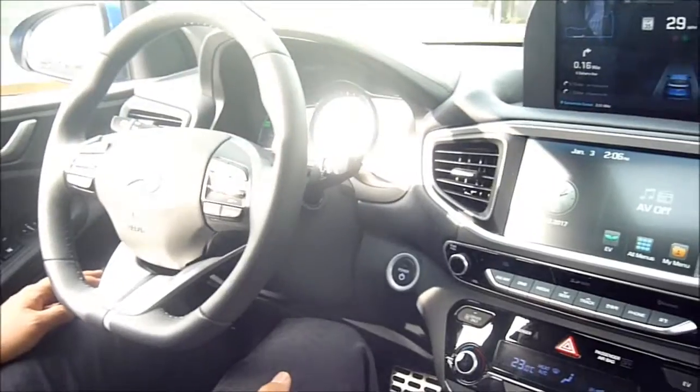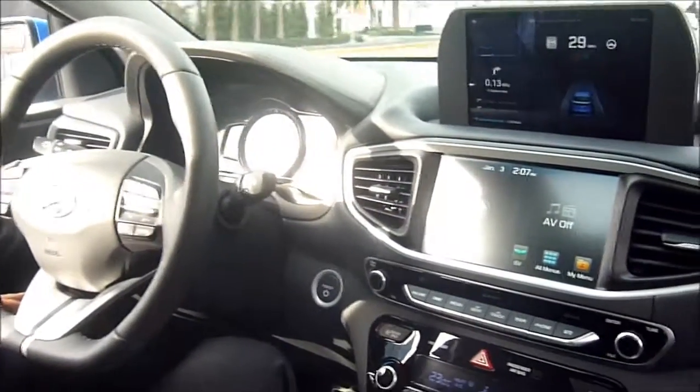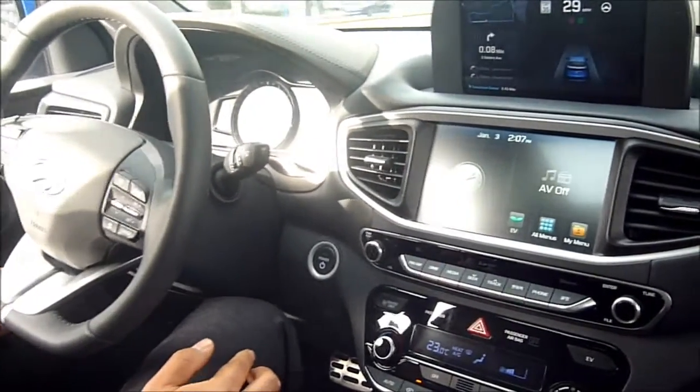Must have caught a yellow light. It showed red for just like 1 second. So we'll take a right up here. You should hear a signal in a second. That's all automated. So there we go.